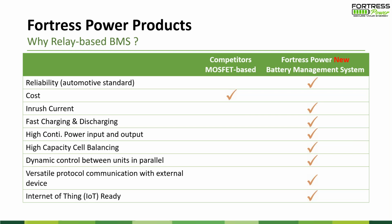So that's what we use in our products. I'll now go to battery management systems. Before I dive into this, what is a battery management system? A battery management system is essentially the brain of the battery. It's going to go over all what's going on in the battery to make sure the battery is operating at its best performance. So we use a relay-based battery management system, or a solid state relay-based BMS.